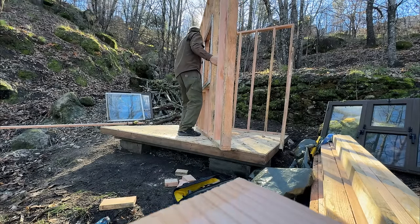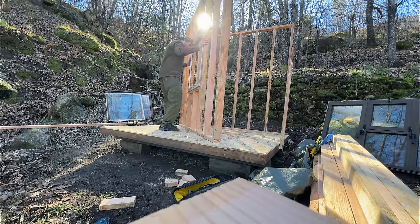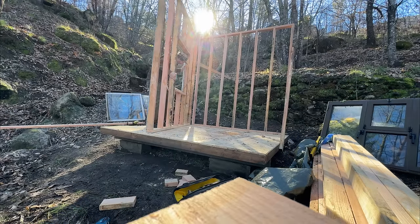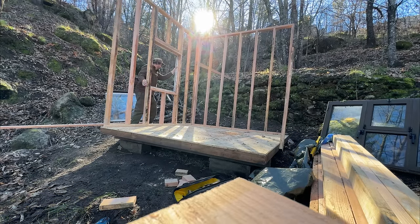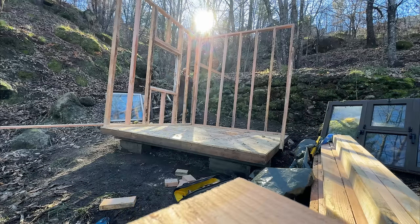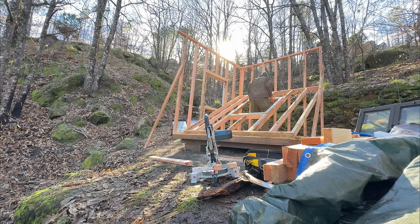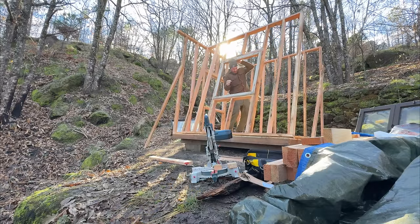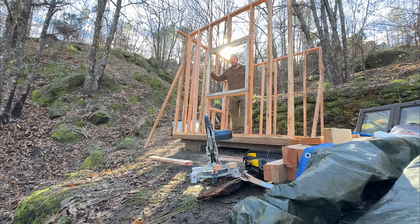That is a big wall. Oh. Wow. That is cool. What a view.